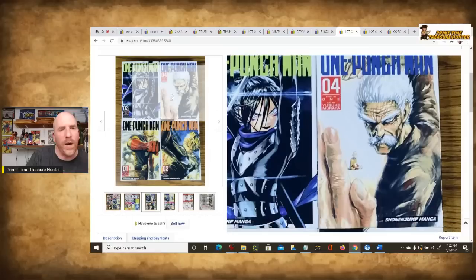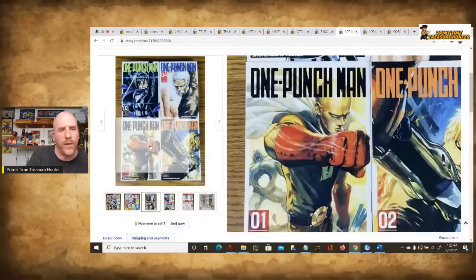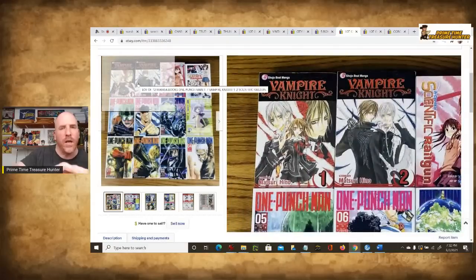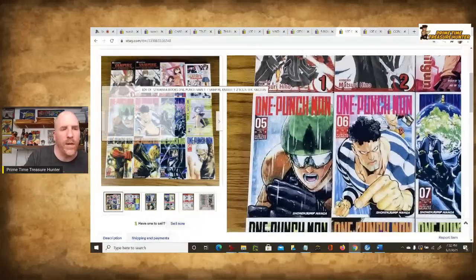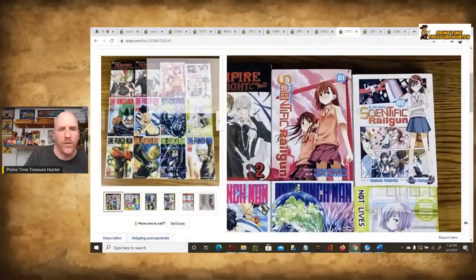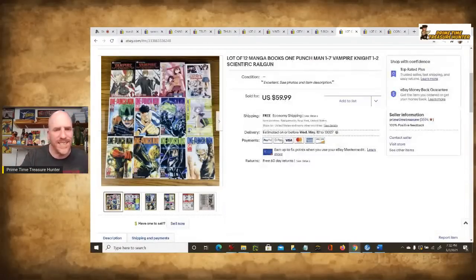The key thing that I want to tell you about these, there's actually two things. Number one, when I normally show them, I'm showing you them as lots from a single title, like a whole bunch of Vampire Knights or a whole bunch of One Punch Man or a whole bunch of Scientific Railgun. So this shows you here proof, because this is a $60 sale, that mixed lots will still sell as long as the titles are popular.